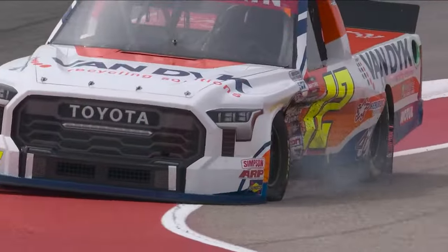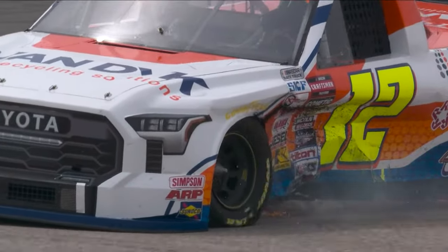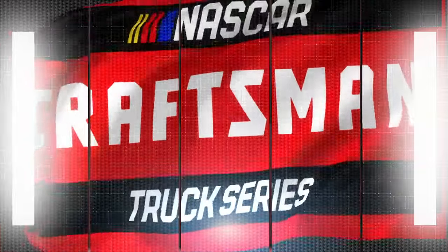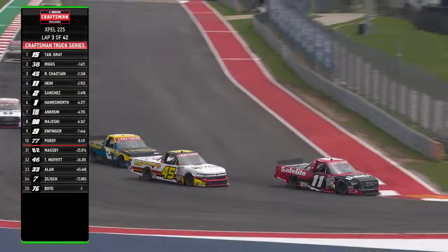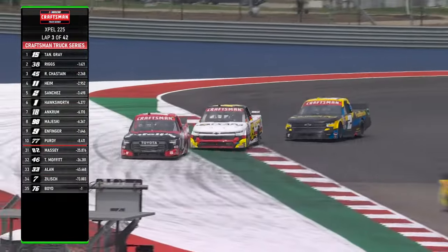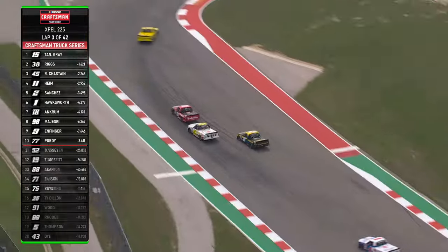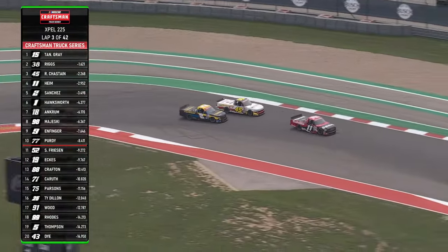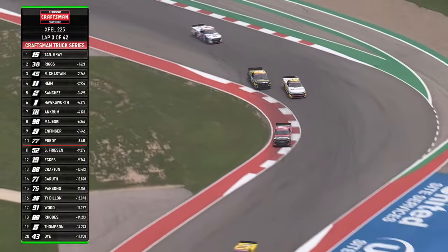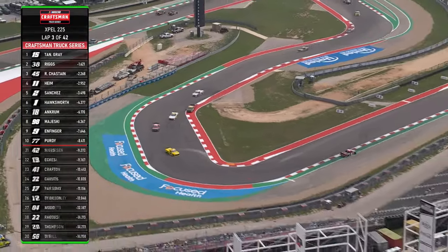Great battle right here for the third position. Corey Heim trying to get around Ross Chastain. Absolutely. You see, that's Dale Quarterly. You see all the damage to that 12 truck of Quarterly. We'll see if he can make it back around the racetrack. Nick Sanchez wants a piece of this action right here. 45, Ross Chastain, our only cup driver in the field. We only have a few double duty guys in the field. A couple of Timmy Hill and Ty Dillon are running the Xfinity Series race later today.